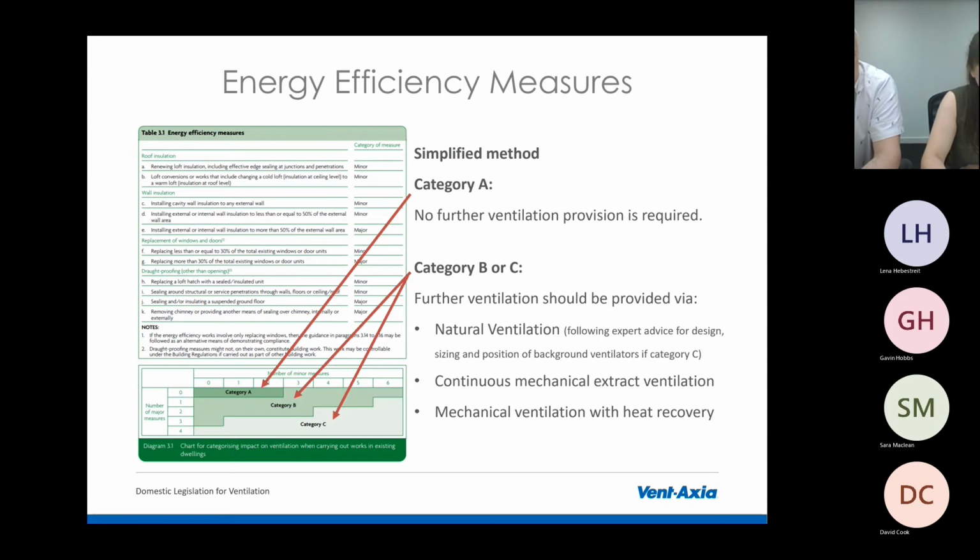So just looking at the table on the screen, you can have up to 2 minor category measures and still fall within category A, and no further ventilation provision is required, whereas 1 major will automatically put you into category B, where further ventilation may be required. As you can see from the table, installing cavity wall insulation to an external wall is classified as a minor measure, but sealing and or insulating a suspended floor is considered as a major measure.